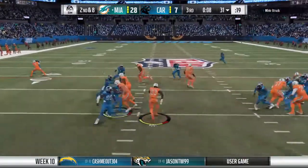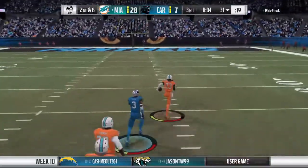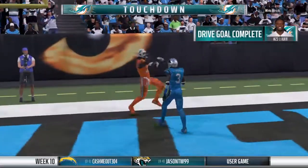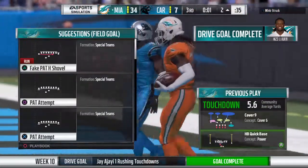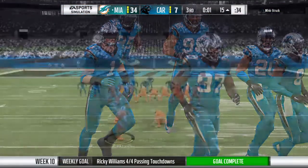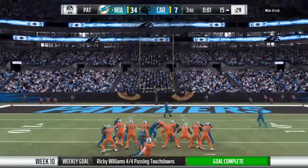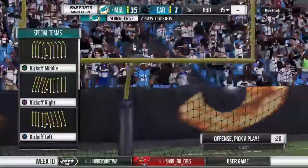They'll run it now out of the gun. Oh, he's got a little daylight. Ajayi's going to go. And he'll take this into the end zone for a Dolphins touchdown. Ajayi, his 3rd touchdown of the game, number 19 on the year. And the Dolphins are able to grow their lead. It's up and good, and they're in control now, 35-7.